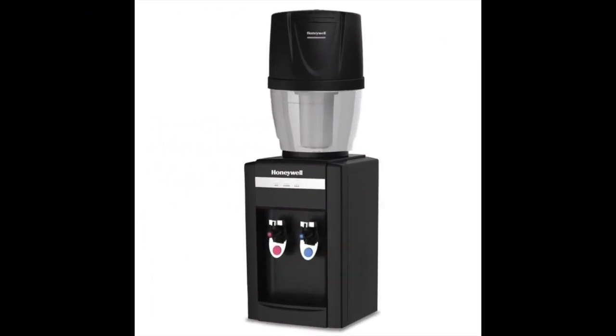Coming in at number 4, Honeywell HWB2052B Tabletop Water Cooler. Honeywell is a well-known brand in small appliances. This model is the best countertop water cooler dispenser available. It stands at about 21 inches high and easily fits between the countertop and hanging cabinets.